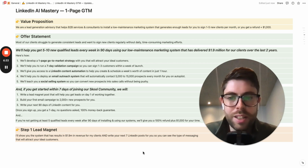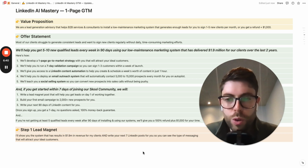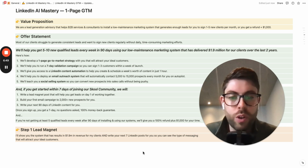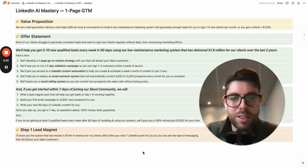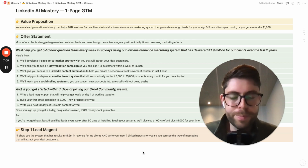3rd is we'll give you access to a content automation to help you create and schedule a week's worth of content in 1 hour. And 4, we'll help you to deploy an email outreach system that automatically contacts 5 to 15,000 prospects every month for you on autopilot. And number 5, we'll teach you a social selling system so you can convert prospects into sales calls without being pushy. So those 5 steps are the how. That's how it comes about. So what are the 5 steps that you bring your clients through?